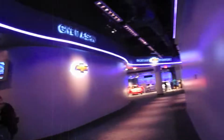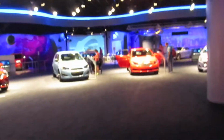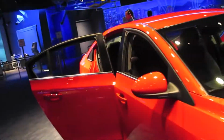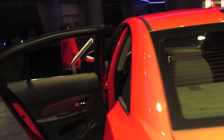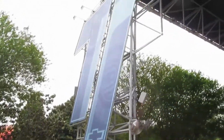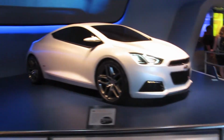So we're getting off test track. I'm gonna go this time single rider. Here we go. My favorite car company right there. Wow. So this is the Chevrolet Cruze. My favorite car, pretty cool. So we're going single rider over here. Hey, they put a new car up, wow.